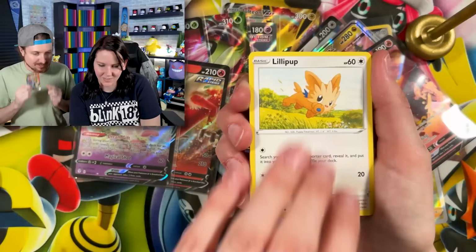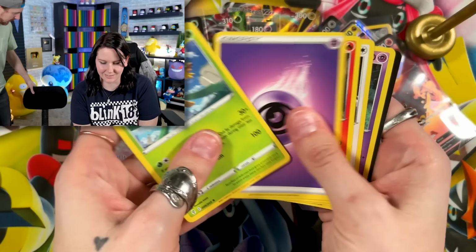Cosmic Eclipse. Applin, Lillipup, Emolga, Tentacool, okay. Pumpkaboo, and Arceus. Oh, okay. Okay. You feel better now? I feel good about this. I feel good about this.